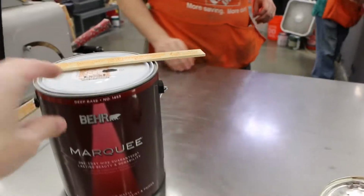Thank you very much. Last thing that I need to get before I leave, well actually there's a couple of things I need to get, but being that I've got a helper with me, I'm gonna go quick. I'm not gonna get my rollers and my pans and all that today, and that's fine because I just want to get some cutting in done.